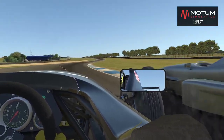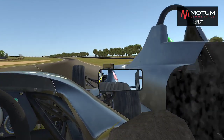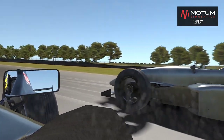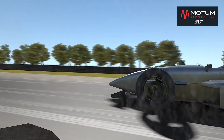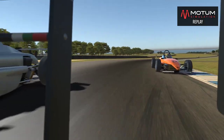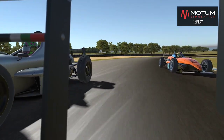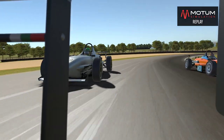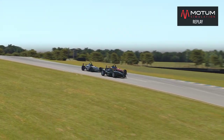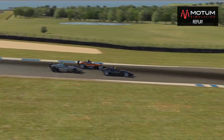We can see that again slow from the onboard here. And yeah, he's trying to give all of the room. He's trying to be safe. But in doing that, maybe just gets a little too high up on the curb. And that pushed him out a little wide. But you can see that it just all started from Gork Roger being aware that he was side by side and trying to make sure he stayed close to the apex there.